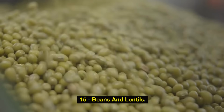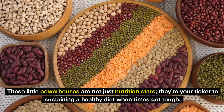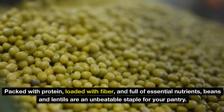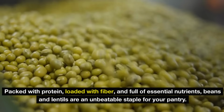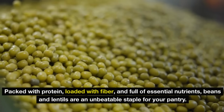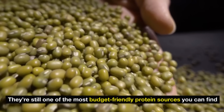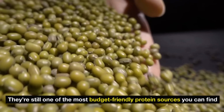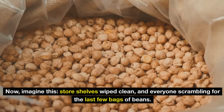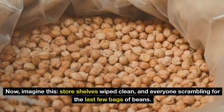Number 15: beans and lentils. These little powerhouses are not just nutrition stars. They're your ticket to sustaining a healthy diet when times get tough. Packed with protein, loaded with fiber, and full of essential nutrients, beans and lentils are an unbeatable staple for your pantry. And the best part? They're still one of the most budget-friendly protein sources you can find, even as prices on everything else are going through the roof.